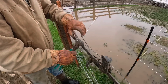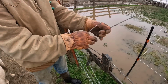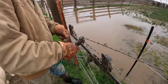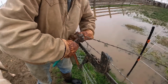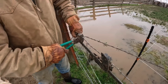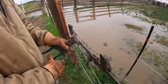Looks pretty tight. I like to pre-bend these. I just feel like they go together tighter. If you kind of get the two bends where they just overlap, and then the wire just kind of naturally goes right where you want it. I made a video quite a while ago about this wire repair tool or stretcher or whatever you want to call it, and I think in that video I said it was my favorite fencing tool, and that is still the case. I love this thing. There's no way I could do this repair this well if I didn't have it.